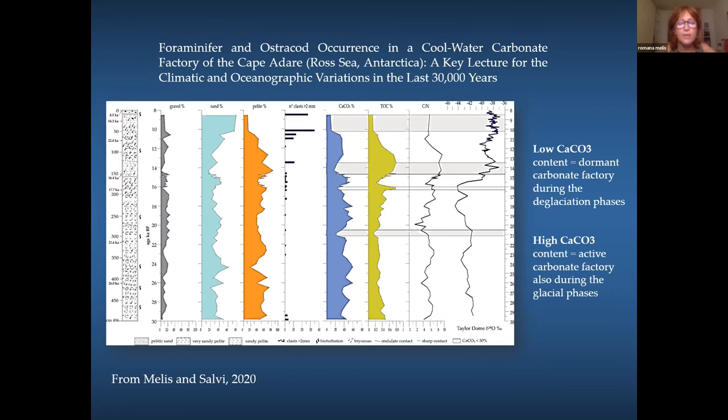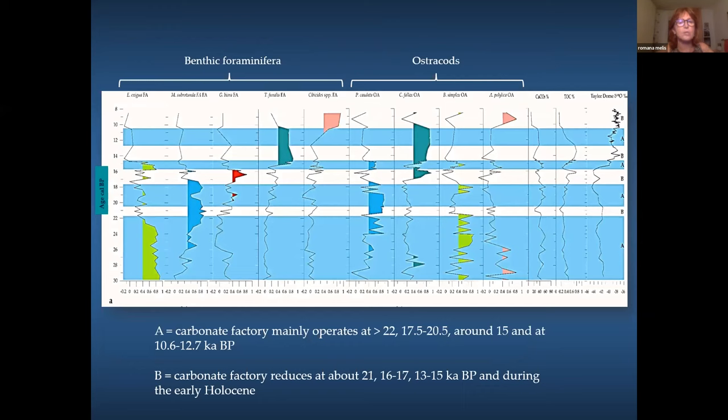You can go to the other slide, please. Using benthic foraminifera and ostracods, here presented by PCA analysis, it has been possible to show that some periods, in blue, are the periods when the carbonate factory mainly operates, that is during MIS2, at around 17 kilo years before present, and around 15 and around 10 kilo years before present.